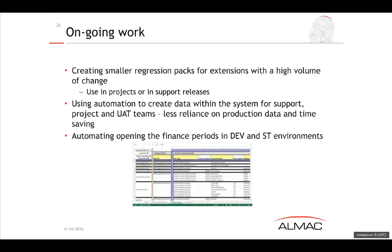What we're also working on is creating smaller regression packs for extensions with high volumes of change. Anybody who works on an ERP system knows that there are areas that are more in flux than others. So what we wanted to do was create those and make sure that we were able to support the reuse of these within our test environments.